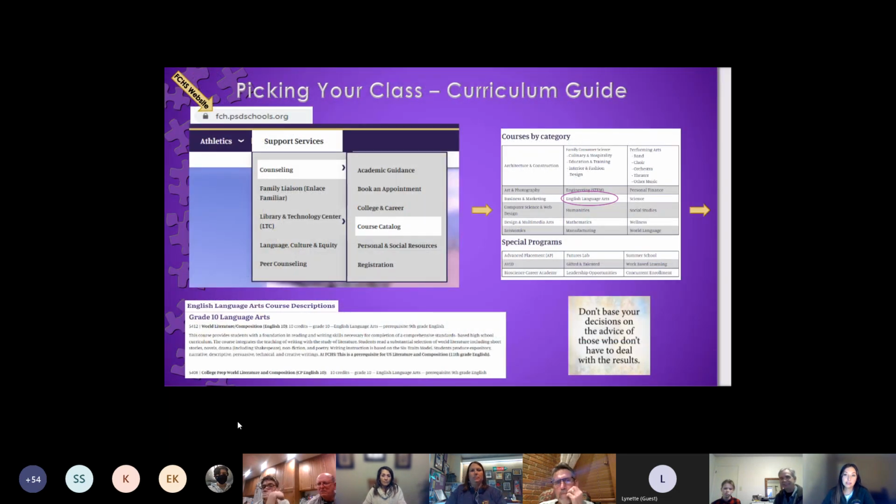So picking your classes. We try and make most of the course titles pretty self-explanatory. However, it's always really good to read about the course description so you know what you're signing up for. If you go to the Fort Collins High School website, on the drop-down of support services, counseling, and then course catalog, you'll be able to view all of the courses that we offer by category.